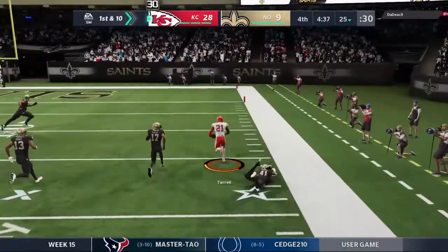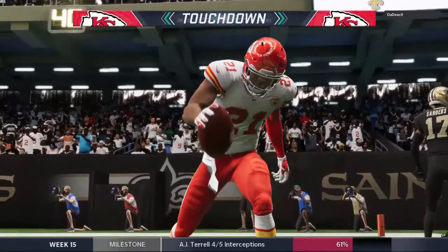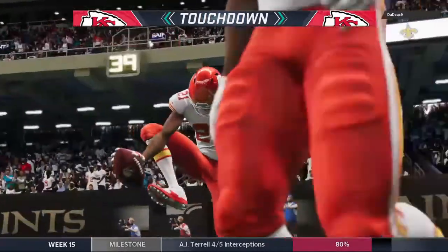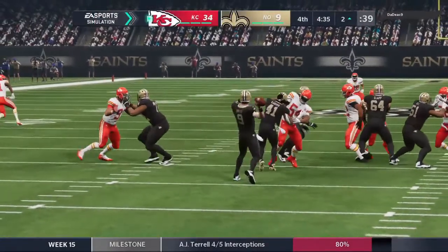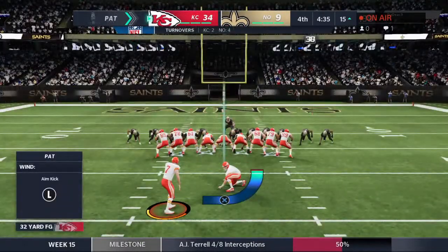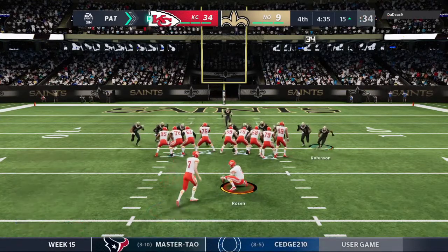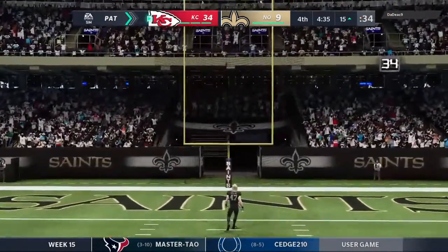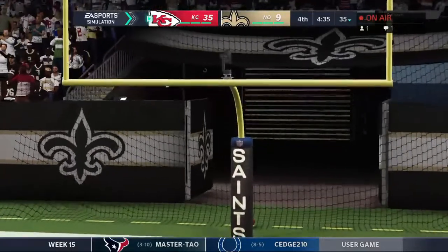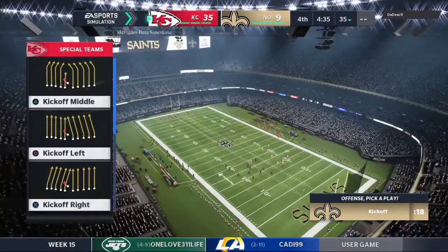Picked off by the rookie A.J. Terrell. And he will take this one home. It's a touchdown. And that one will pretty much erase any hopes of a fourth quarter comeback. With emphasis, interception, return for touchdown. Door closed, locked, reinforced. And he's been a busy man, 5 for 5 now as he knocks another one through to extend the lead. Saints 9.